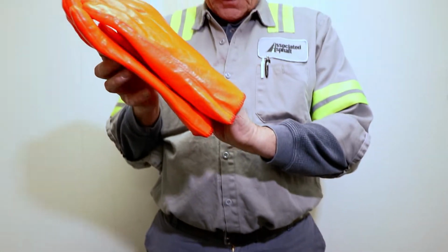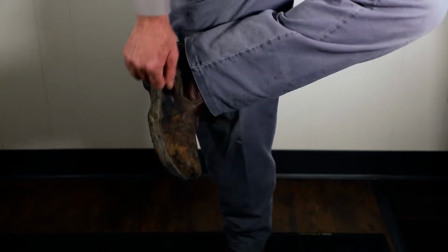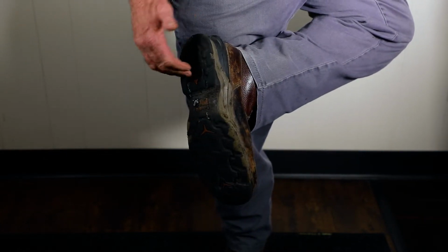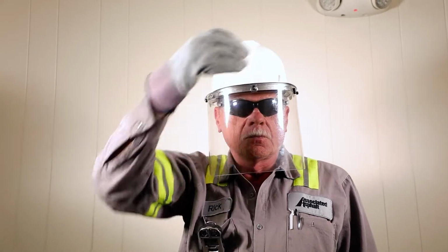Gauntlet, cuff-type heavy leather gloves that will cover the shirt opening at your wrists. Leather safety boots with impact-resistant toes and soles that are both oil and slip-resistant. Safety glasses with side protection, wraparound lenses. Hard hat with face shield attached.